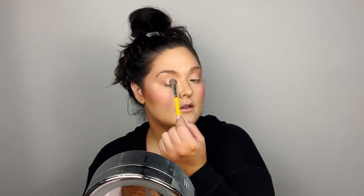You could have left this matte and just done mascara, or you can put a little bit of a liner. There's several different routes you could go to end this makeup look, but this is what I'm doing tonight. And stopping right before that outer third of the eye. I'm not swiping all the way across to meet that contour that we did. Boom. Eyes just look glowy.